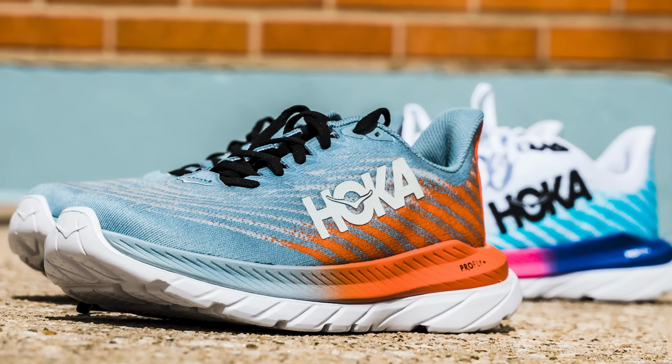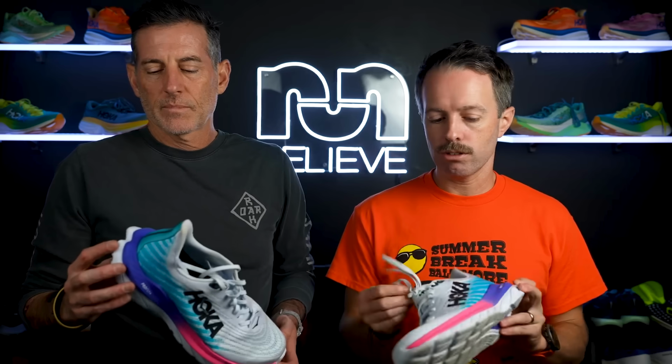So you get that nice soft landing, and then this EVA gives you a little bit of pop. Yeah, and it's super lightweight for your 10.5. I think it was like 8.5 ounces. It's $140, which is pretty reasonable. Yeah, for a nice feeling shoe.